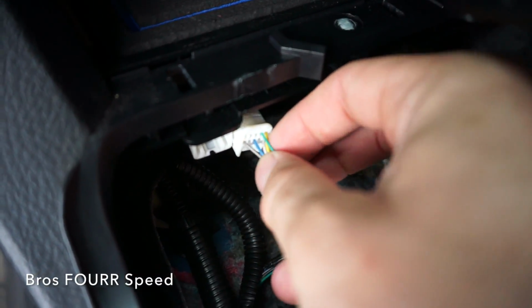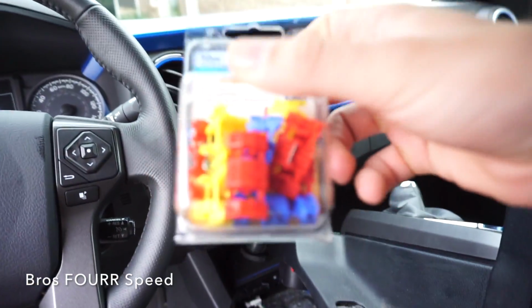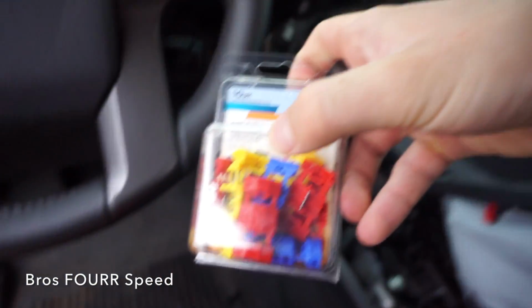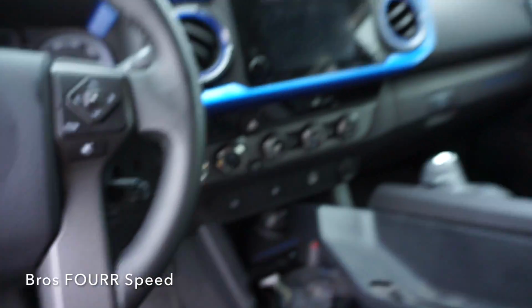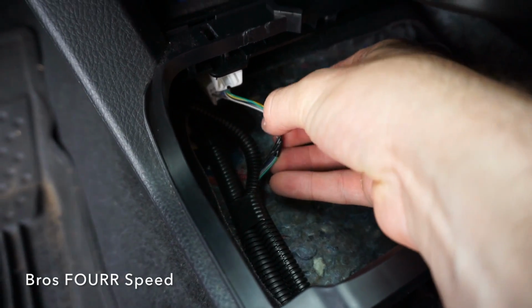So the blue wire on here is the one that I'm going to splice into, and I'm going to use one of these connectors here that just puts the wire on one side, then I put the power to the lights on the other side, and hopefully that will work. So I need to open these up just a little bit more to get that down in there.